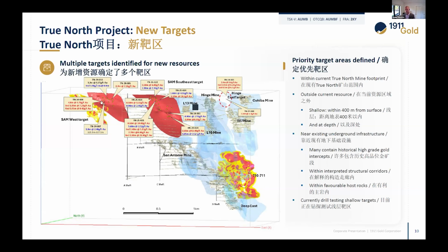We've also got this Western unit here, which has been pretty good. It's a little bit narrower, but it's also open. It's really been untested historically. We've been getting some pretty good results here. This one will probably come out a little bit later because we got back into this area later.